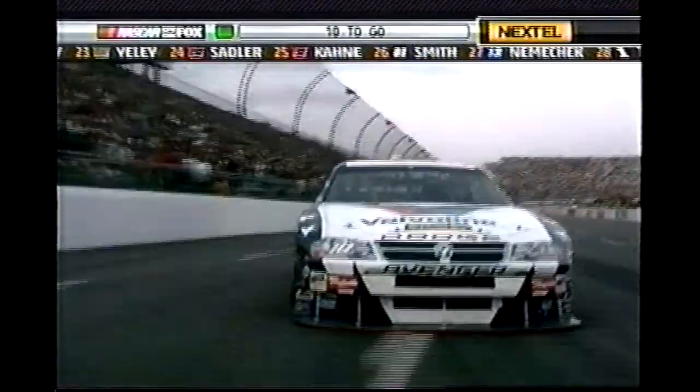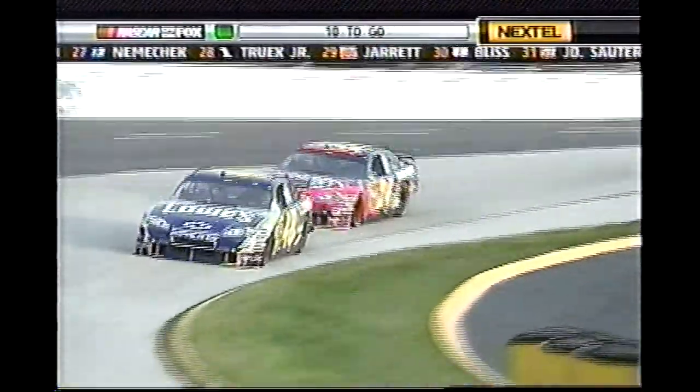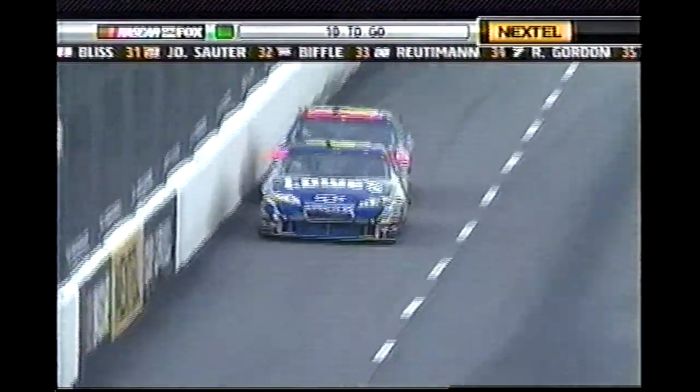Jeff Gordon at 24 with 10 to go. He's pulled right up to the rear bumper of his teammate. And the 48 jumped a little loose there up on the straightaway off of 2. Gives Jeff another look here. I think Jeff's going to have to possibly give him a little bump to get him up off the bottom.